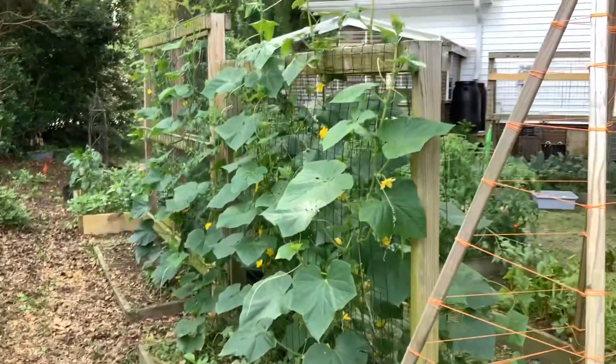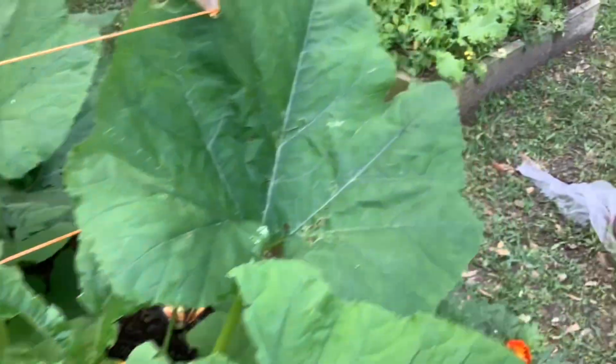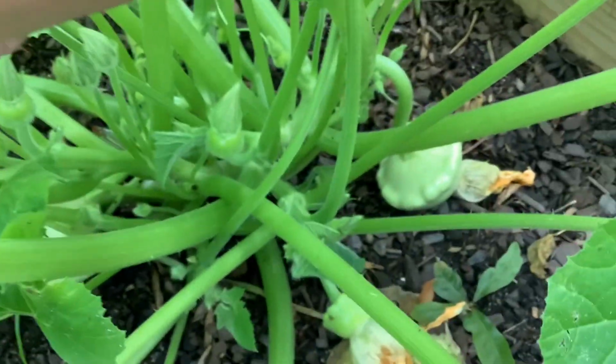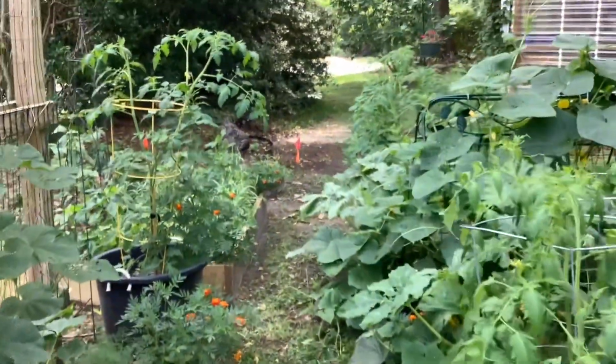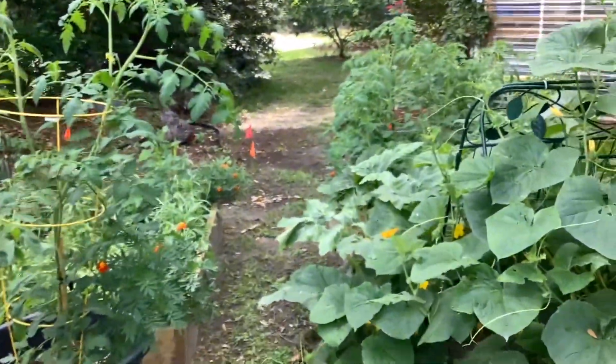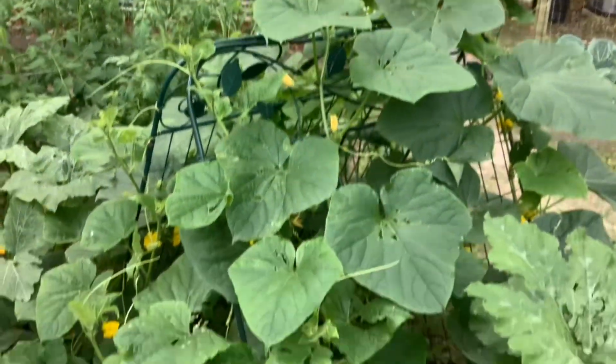Look at the cucumbers, they're just climbing. Now I've got patty pan squash, so I'm really excited about that. I found that today. I lifted up the leaves, and there's some little patty pan squash. More cucumbers, more Amish paste tomatoes. And this trellis was empty the last video, and look how it's completely covered with cucumber vine.